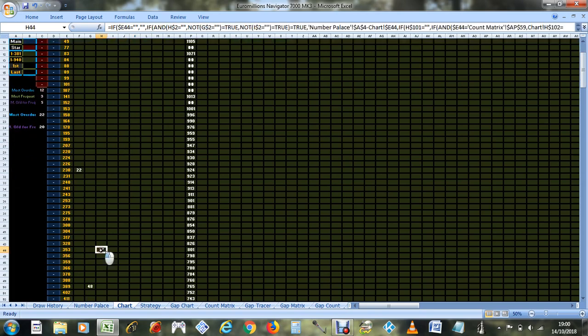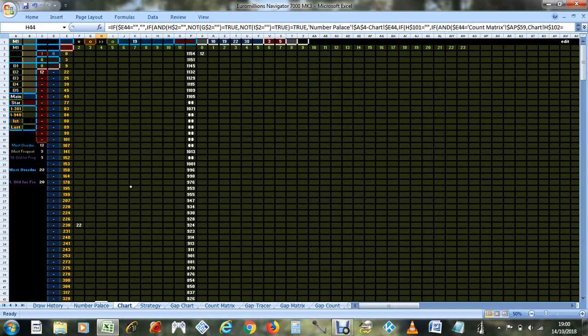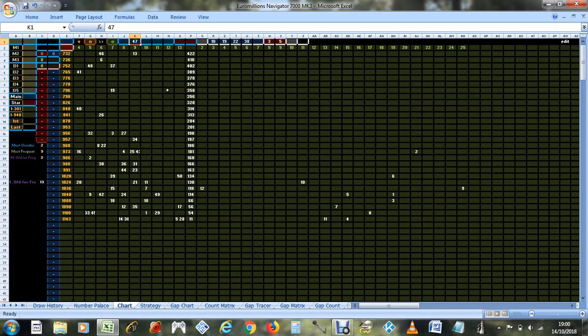Now, I could pick 47 because it's second most overdue on this chart for machine 1 and main number 19, and it's the same when we look at 19. So let's just have a look at a chart for number 47 and see where all the other numbers are on this chart. So there's 19, and let's look at machine 1.